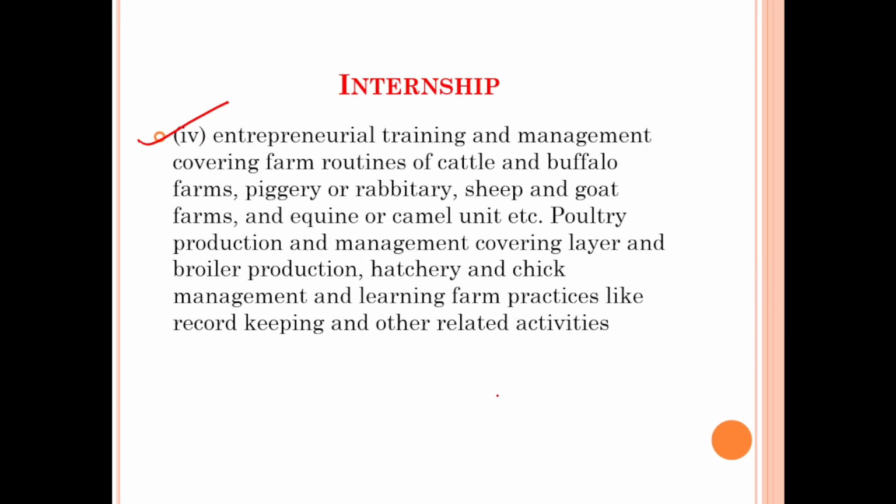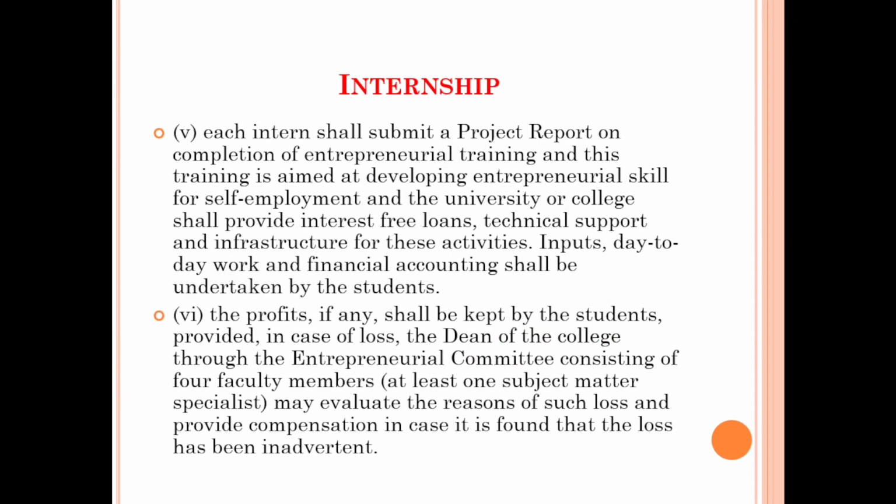Simply, the interns enrolled in the internship program under the compulsory rotating internship will also get the entrepreneurial training management covering farm routines of the cattle, buffalo farms, piggery or the rabbitry, sheep, goat farms, equine, camel unit, poultry production management covering layer production, broiler production, chick management and other record keeping activities and other related activities, just in order to improve their skills.